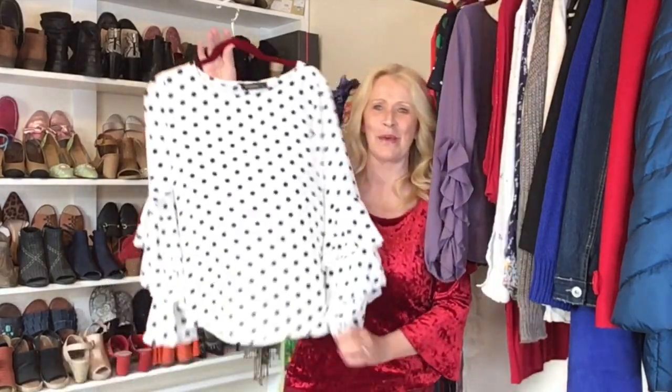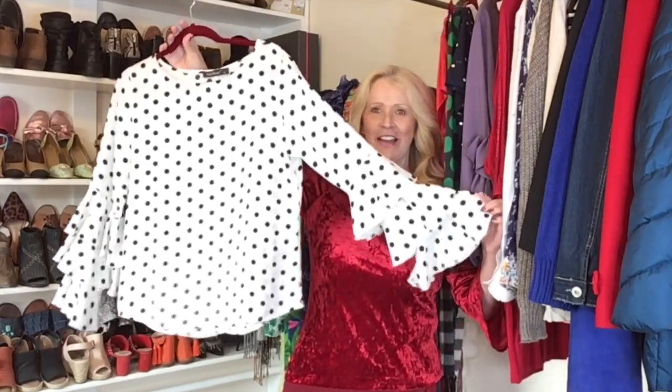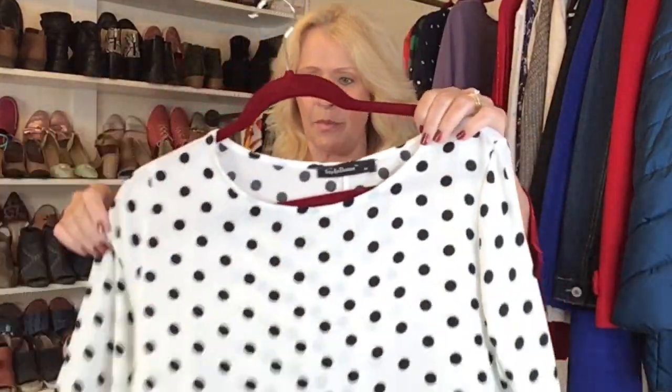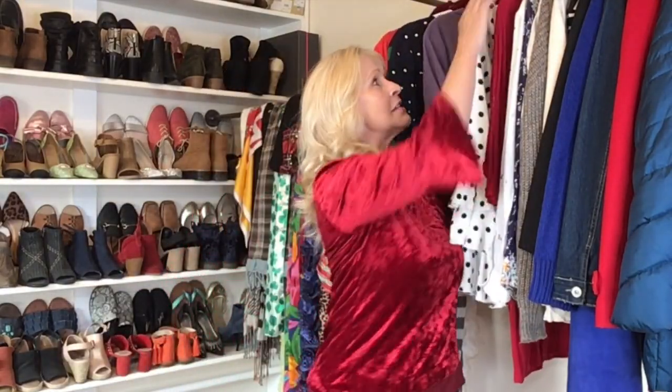Next up is some polka dots. This is white with black polka dots. Look at the sleeve, guys. It's got a really cute sleeve. It is not a layered top. And this one is a size medium as well. Who's the brand? I can't read it backwards. This is Style Dawn. So this is a boutique brand. But yeah, size medium, doesn't fit.